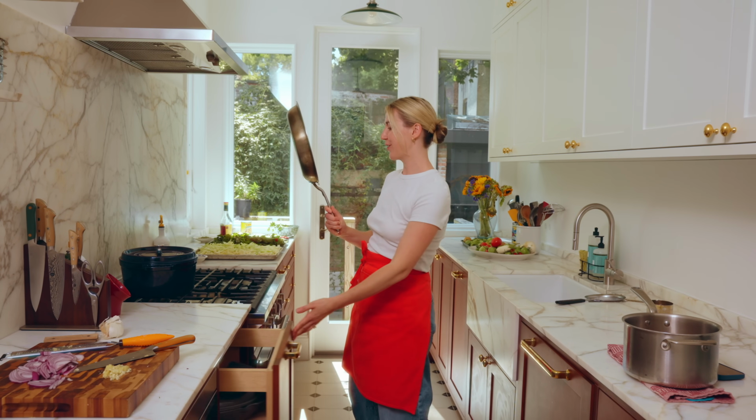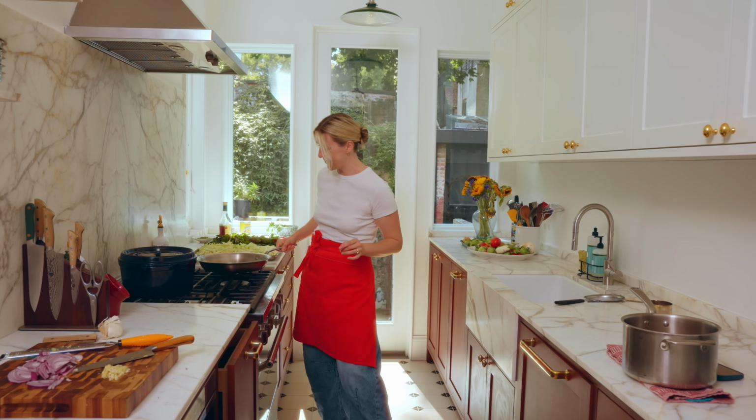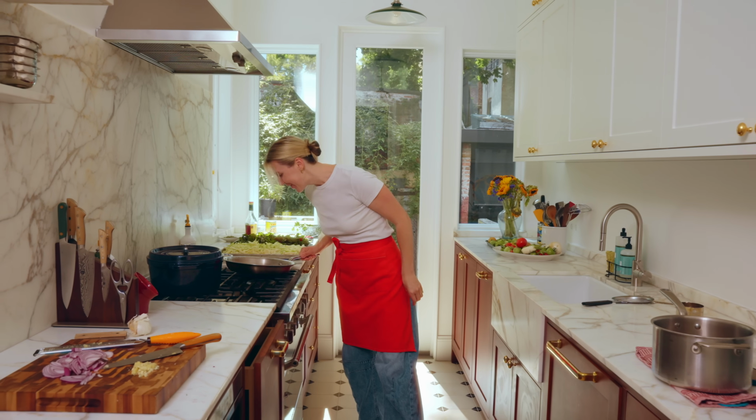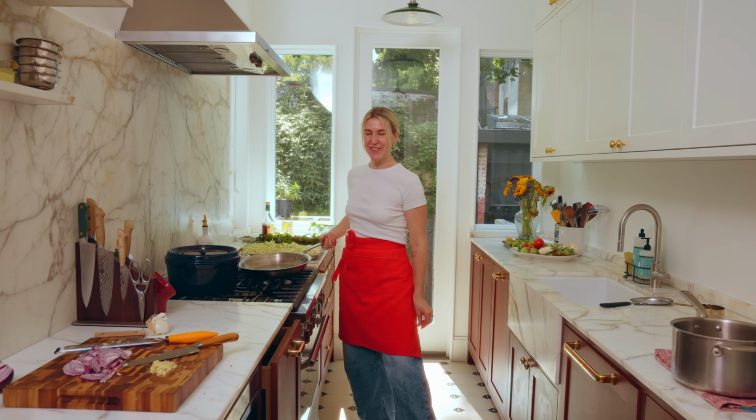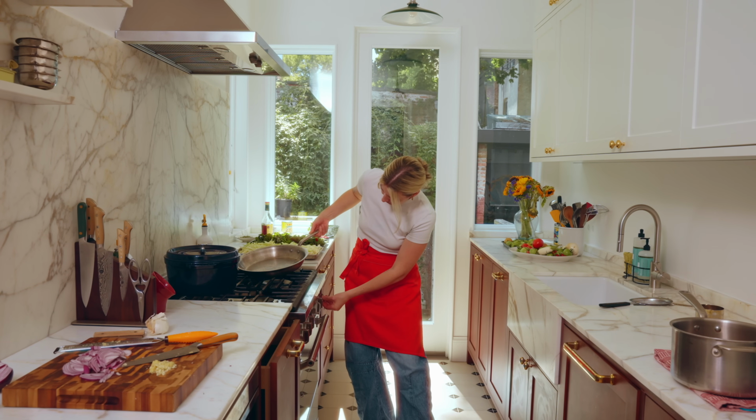Eric's been really into cooking hanger steak lately, so I have no idea what condition these pans are gonna be in every time I pull them out. So no judgment zone.